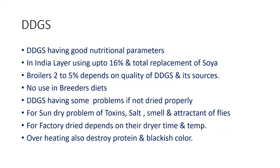Breeders do not use any DDGS. There are some problems if it is not dried properly. For sun-dried, problems of some toxins, salt, smell, and attraction of flies. For factory dried, it depends on their dryer time and temperature. Overheating also destroys protein and gives a blackish color.